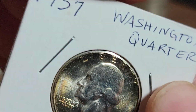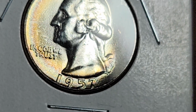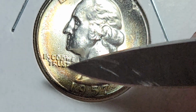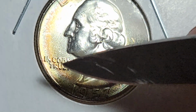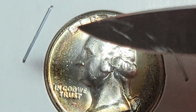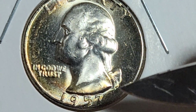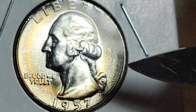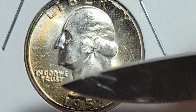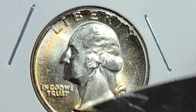You remember I was talking about how sharp it is? I'm going to try to zoom in a little bit more. The numbers, they're real nice and bold, but you can tell In God We Trust is kind of muted a little bit. It's just not as sharp. In the fields, you can't even see the knife. Now you see it on the cellophane, but you can't see the reflection on the coin like you did on the other coin.